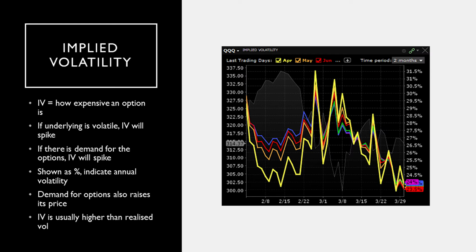And the sell-off we saw last week, it's a spike in the IV. And so the figure you see here of 24%, that's an annual figure. So that tells you the market is expecting a 24% move in the underlying. And as you can probably figure out, the implied volatility is usually higher than the actual volatility. So that's an opportunity there for option sellers.